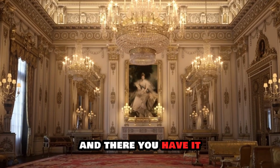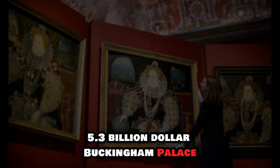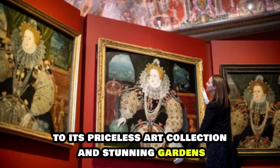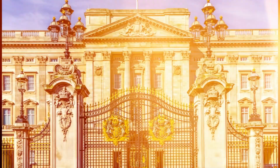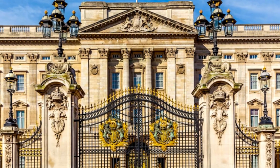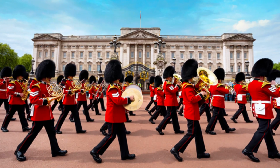And there you have it. 10 incredible facts about King Charles's $5.3 billion Buckingham Palace. From its enormous size to its priceless art collection and stunning gardens, there's so much more to this royal residence than meets the eye. It's a living symbol of history, power, and the British monarchy, and with King Charles at the helm, we can expect it to continue standing as a beacon of tradition and progress.